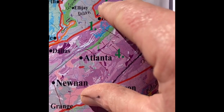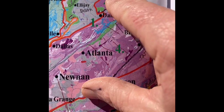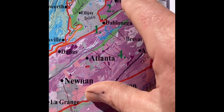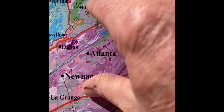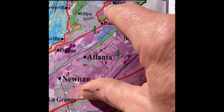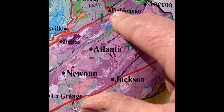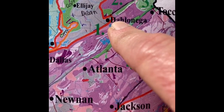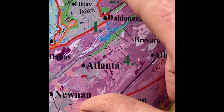And you will notice there's a gray spot in the middle of the purple spot up here. That's a hole where the purple rock has eroded away, exposing this gray rock, which is really the rock that's underneath it. And right in the middle of that spot is Brasstown Bald, the highest point in Georgia, which is 4,784 feet above sea level. But it's the purple rock that I want to talk about.